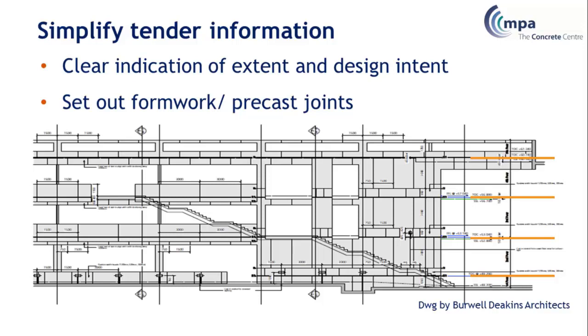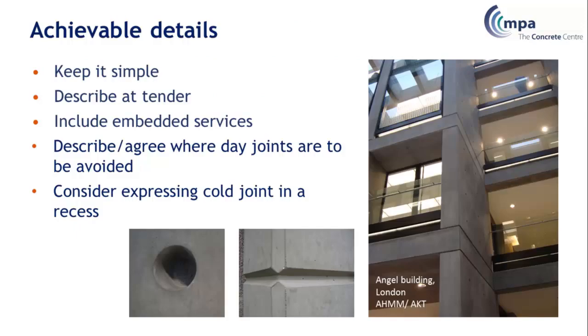Simplify the tender information, hugely important. You want to be able to squint at a drawing and know where the visual concrete is. You need to be elevating where those ply boards are, because you will still see the lines. Think about achievable details. And this is the same for precast as well. Concrete works best when it's this big, bulky stuff. You can't really get down to really fine details.